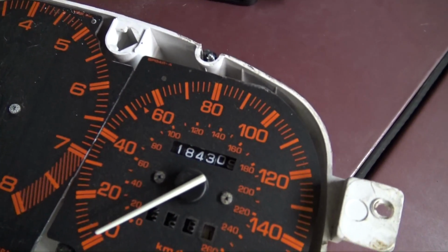This one had a few more miles than mine did. My car actually technically probably, that's a lot of probablys and technicallys, but it might have over 200K. So the speed cable probably broke a long time ago. So who knows how many miles this thing actually has on it, because it stopped at like 175 and it probably has at least 200.